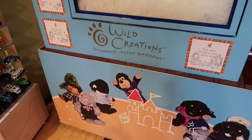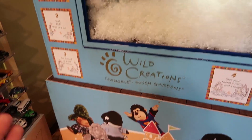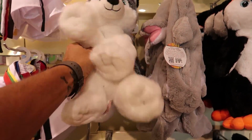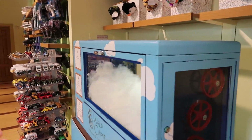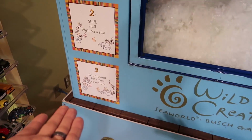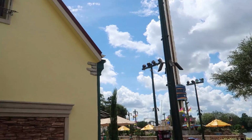It's kind of like another place where you have a bear that you can build and then you pick their outfit and everything. So here is the, I don't know, the outer husk of them and their outfit. And then you stuff, fluff, and wish on a star and then get dressed for the new adventure and give your friend a name and a hug. So you buy the animal and that is $21.95 and then each outfit is $12.95. Not a bad deal. Are Ant and Dec coming?